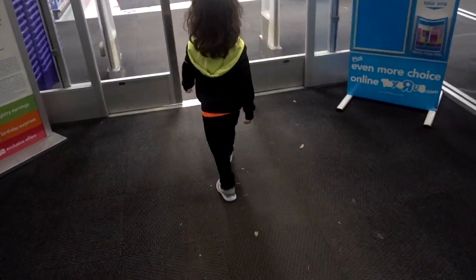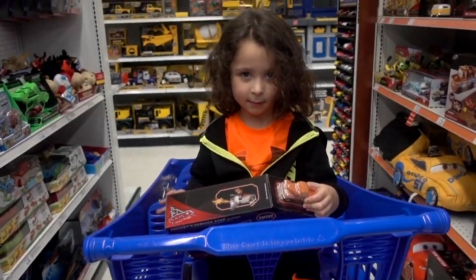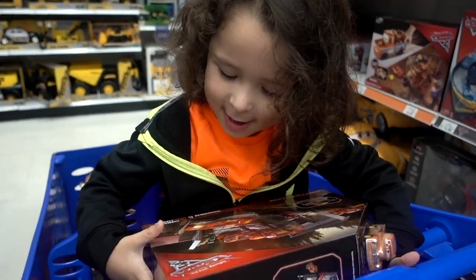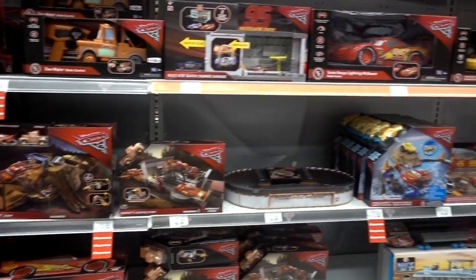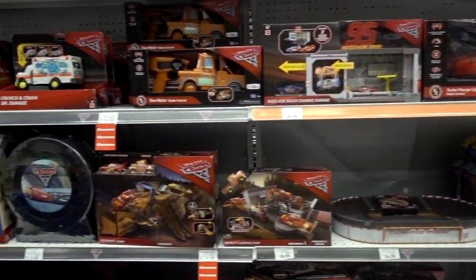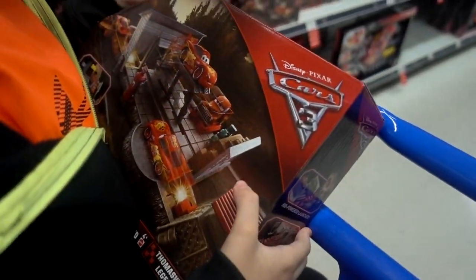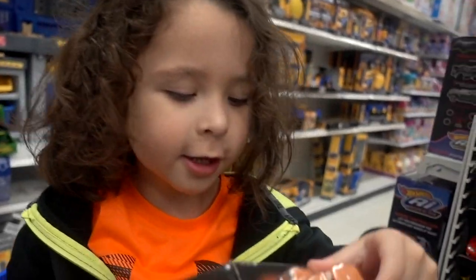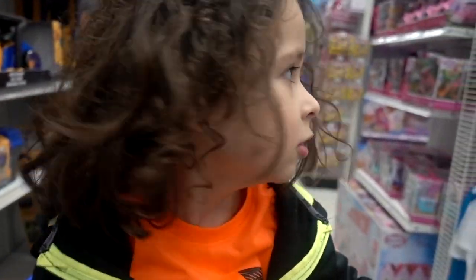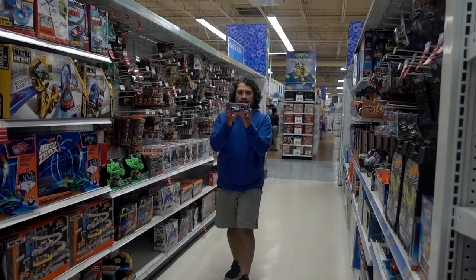Look how long his legs are. What do you have? He found him a car. See, we're up and down this aisle, right here, which is all Lightning McQueen, and we found this little toy. It's on clearance, so I think we're gonna get this toy. Where'd Daddy go? Oh, yeah. What did you find?